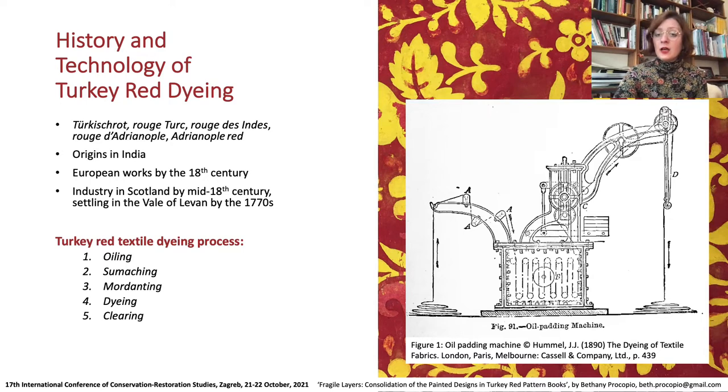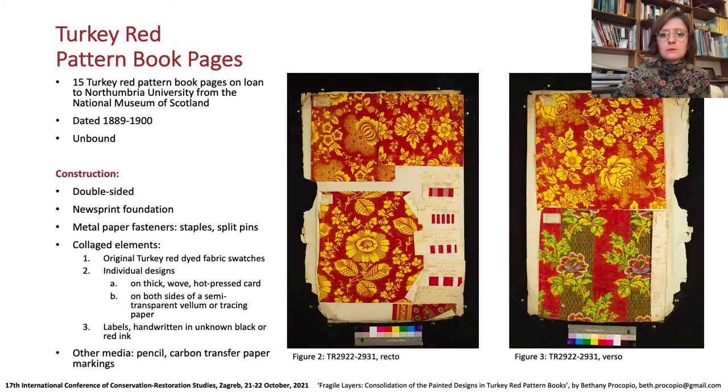The technology, chemistry, and the history of Turkey red textile dyeing has become a more well-known and well-researched topic in the past decade. The pattern books utilized in the manufacture of these textiles, however, have been referred to as resources, but have been less researched in their own right. The 15 Turkey red pattern book pages in question date from 1889 to 1900.